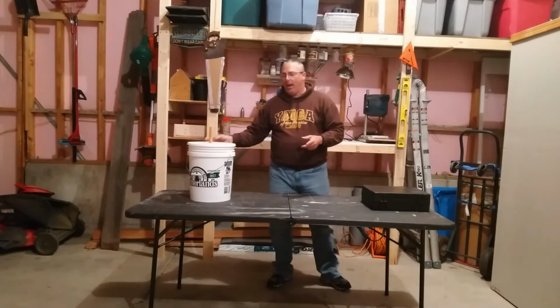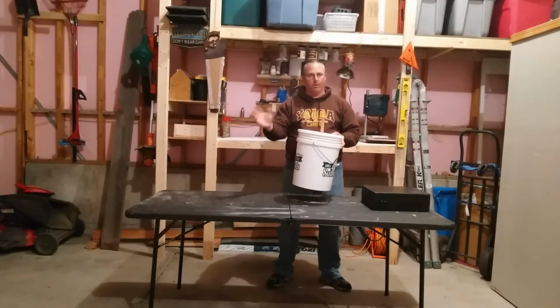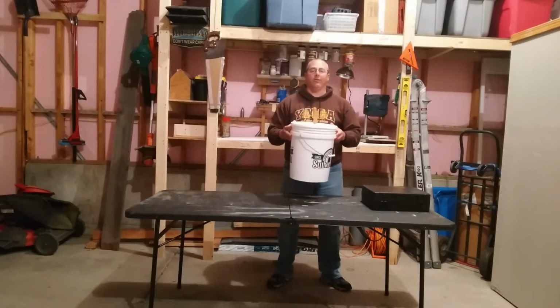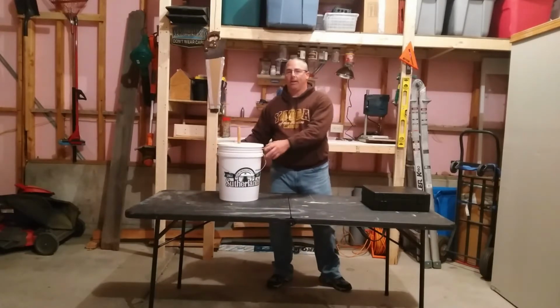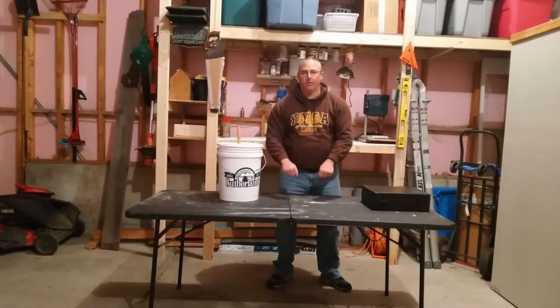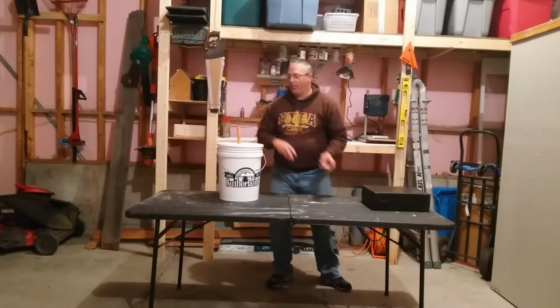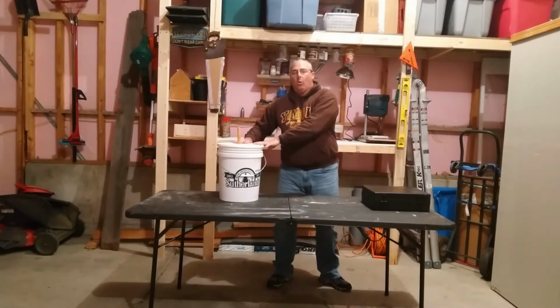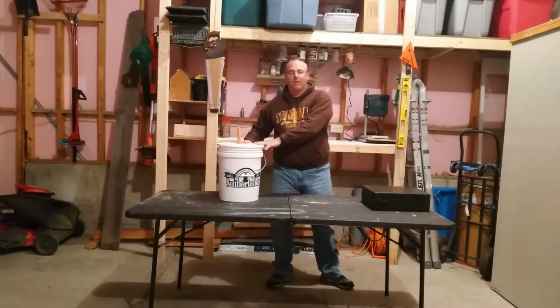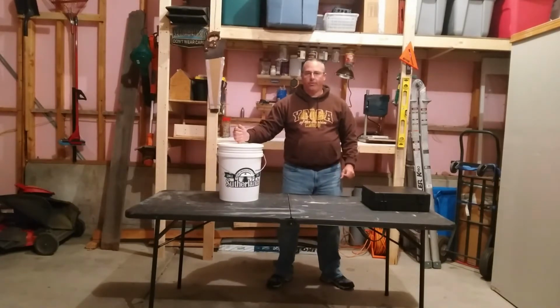And then I would switch over to my other bucket, which I don't have here, but it's going to have clean water in it. And I would roll everything out to get as much soap and dirt and everything else out that's maybe accumulated in there. And then I would put it in with the rinsing agent, which is just water. And again, churn it for 5 more minutes.